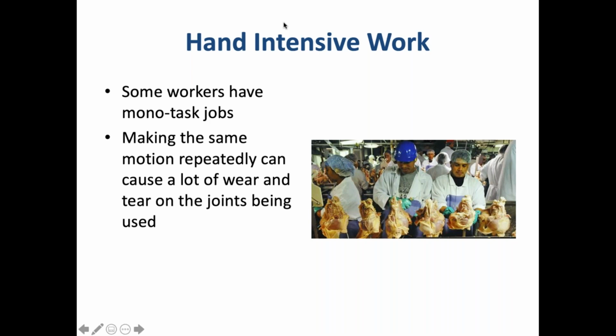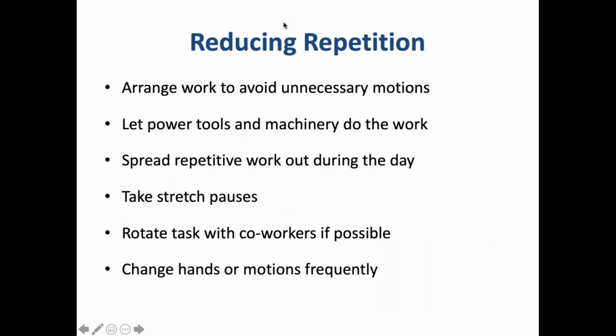There was a name for butcher's wrist or something like that, because they used to cut with straight knives. They used to cut up beef sides with straight knives, but now they almost universally use these ergonomic knives that are bent at like an 80-degree angle or something like that, so they don't have to bend their wrists to do a cutting motion. So there's been a lot of reduction in those kinds of injuries. Reducing repetition, letting power tools, machinery do the work. Pretty soon robots, I guess, right, to a large degree.